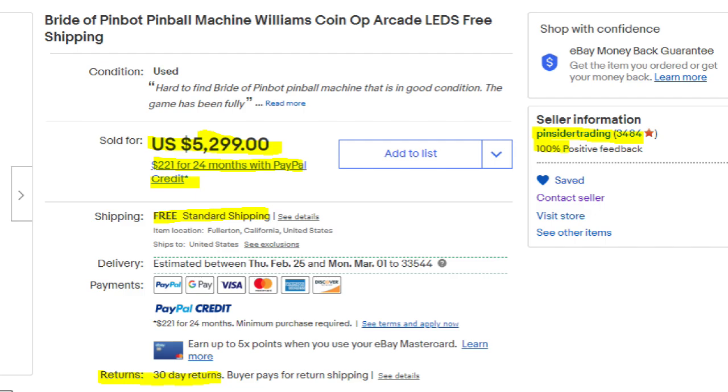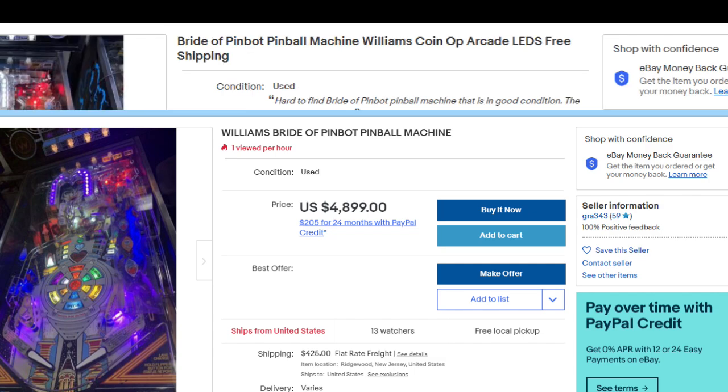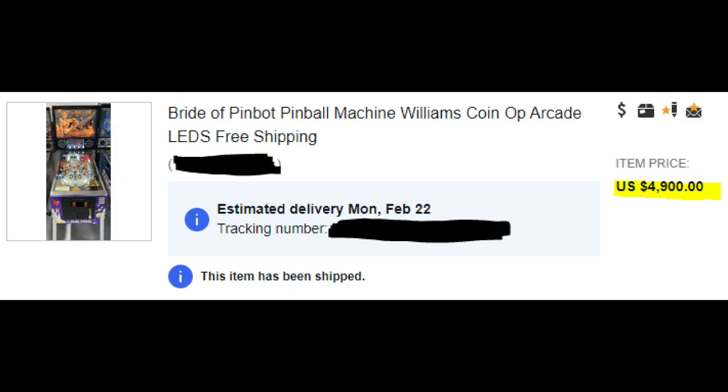Also, if they have over 100 transactions, because some transactions can be faked. And also, is the pinball machine reasonably priced? Is it within a price range of other similar pinball machines? And do they offer a warranty? And how much is the shipping? This guy offered free shipping, which saves me $400 to $500, which is terrific. And with PayPal credit, you could pay for this pinball machine for 24 months interest free. Now the guy did have a button, make an offer. I clicked on that button and it made an offer for around $4,900. He agreed on it and I thought that was a fair deal and I went ahead with the purchase using PayPal credit.